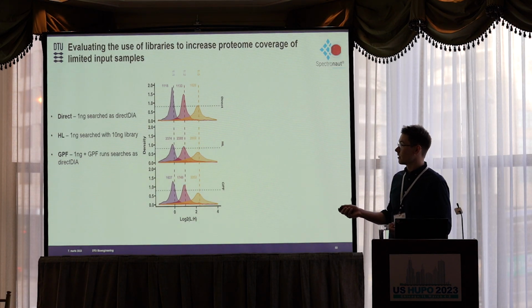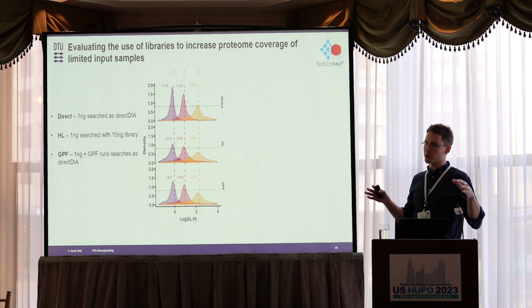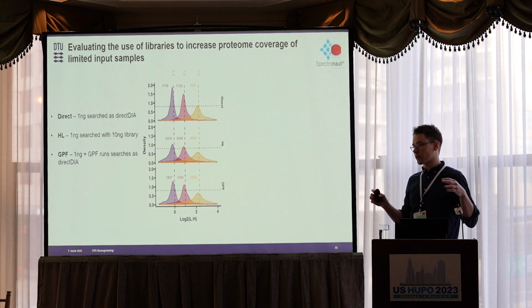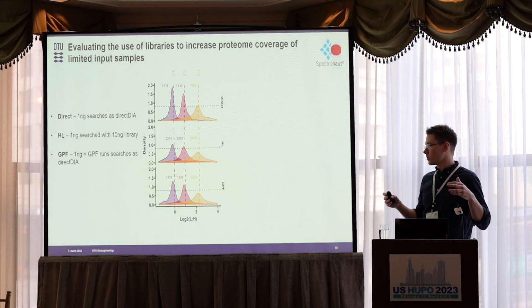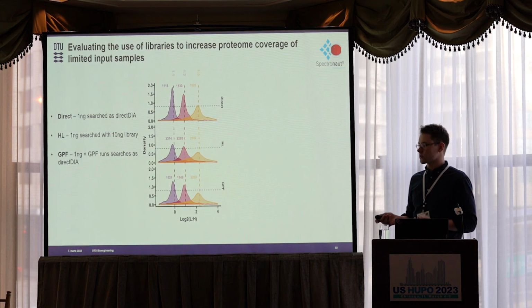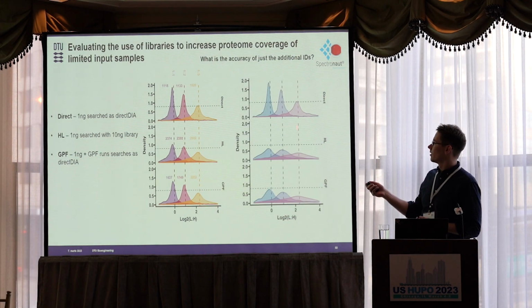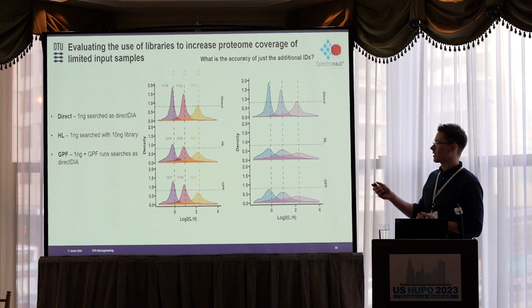It looks pretty great. But if you look at the quality, these peaks suddenly become really, really flat. And that means that overall the quant quality of the whole data set was pretty much cut in half, which is not something that you want to see when you're doing biological inference. So the question was, what's the quality of purely the extra IDs that we're getting? So in the top here, you still see just the IDs that we get by direct DIA.